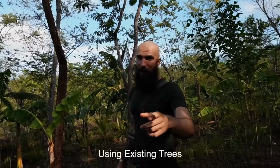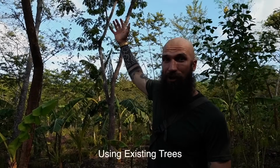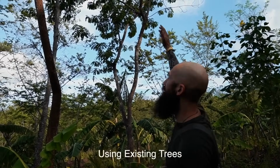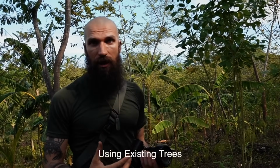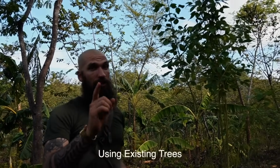Greg was just saying from behind the camera, it's such a gift to have established canopy trees, established emergent trees. It makes the whole system feel that much more part of what's already happening here. Use existing trees if you have them.